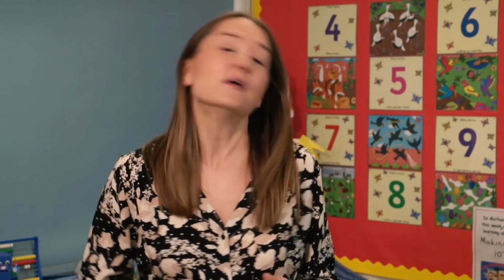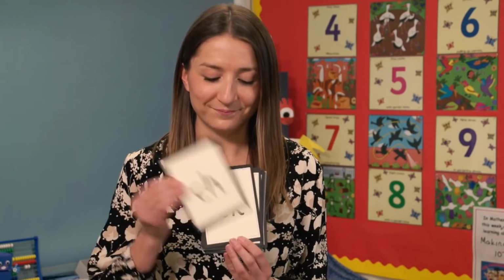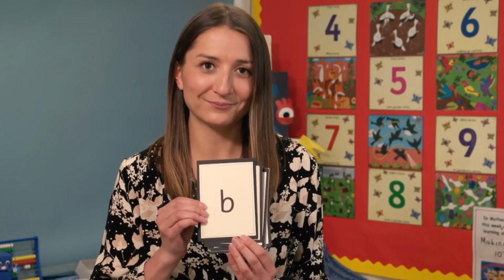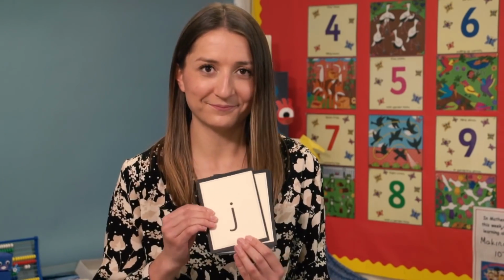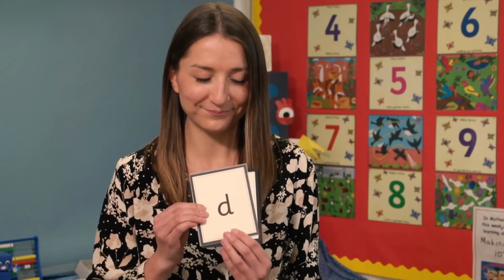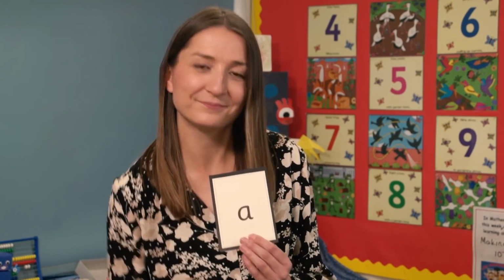Let's read the graphemes on the cards. I want you to read them aloud. Let's check you got them right.